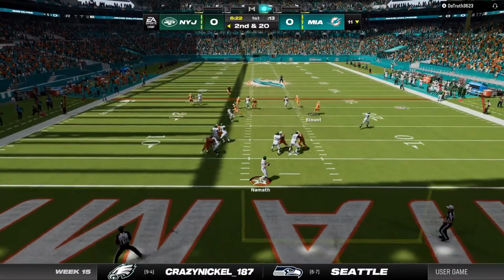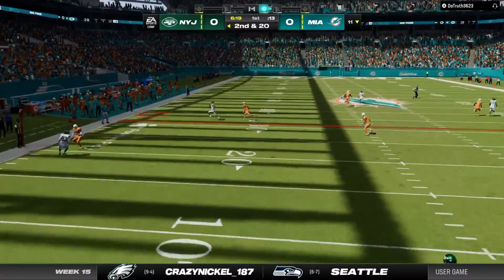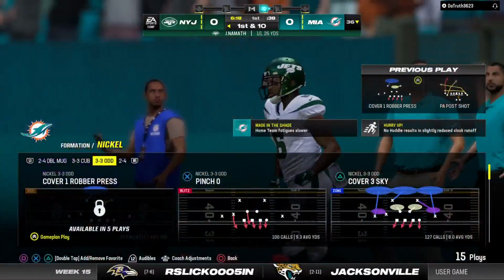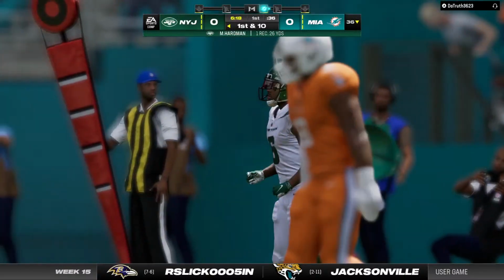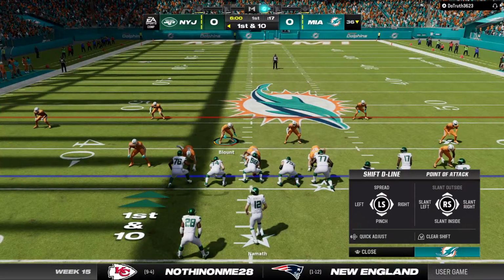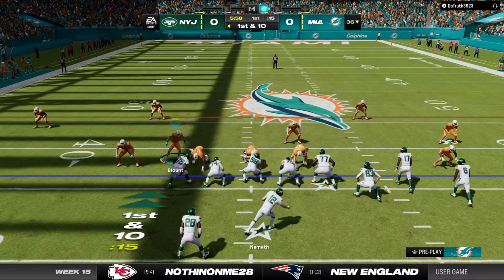Namath to throw. Catch is made by Hardman. And he takes us beyond the 35 before going out of bounds. So from the 36 now, 1st and 10. First down, New York.